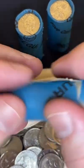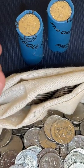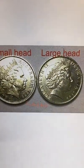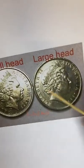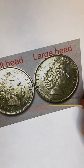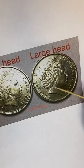What's the little head, big head error on the 10-cent coin list? So that's this one. I'll just get the photo up. So the question in the comments, this is a 10-cent coin from 1999. And this one here is a large head, and this one here is a small head. And some recent selling price, I think it's about $20. Selling these two coins together is a sale recently.